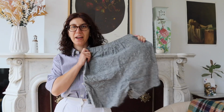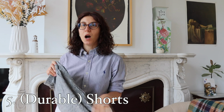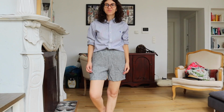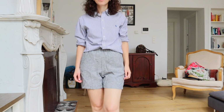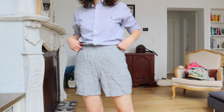Finally, we have a pair of casual shorts. That's because personally I think that when you are on the beach or on a boat, this is a casual situation that requires something slightly more casual. And besides that, every single time there is water involved, you do risk getting dirty, getting splatter on it. So personally, I also prefer to go for something a little bit more resistant and a little bit less delicate than my white shorts.